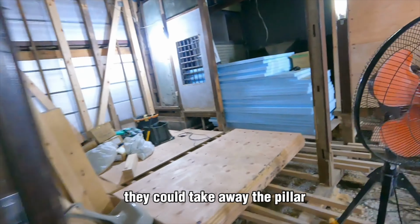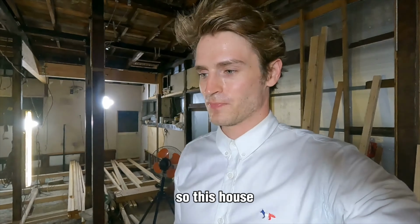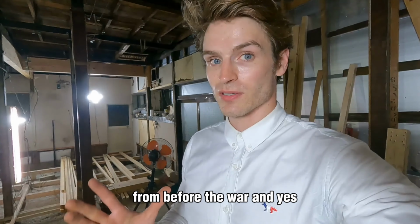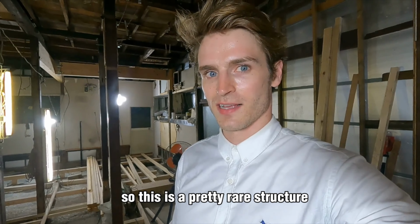You see here, these ones are heavy. And this pillar used to be in a tokonoma, a Japanese kind of sacred space, and I wanted to keep it at first. It's beautiful, it's rounded, but since I hired pros, they could take away the pillar that was right in front of us. That was the first lie, but the second lie is this: the structure of this house is from 1936. Yes, you calculated right, from before the war. And yes, we are in central Tokyo. So this is a pretty rare structure, I would say.